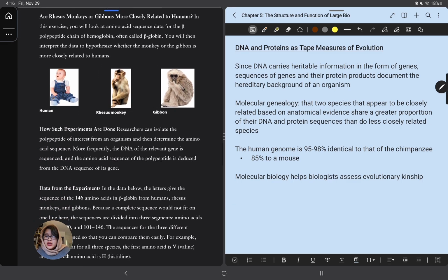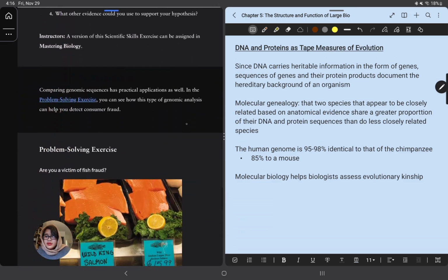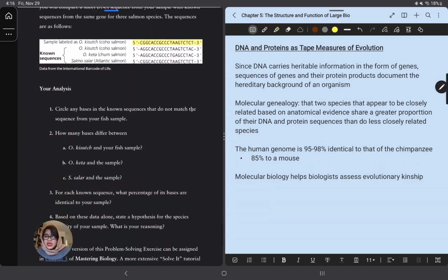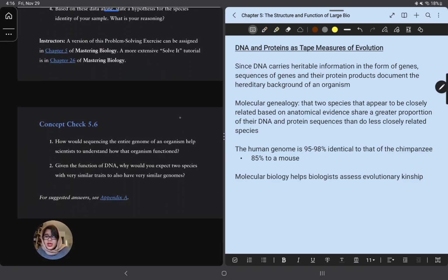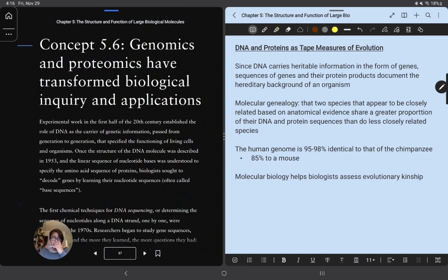Human, rhesus monkey, and gibbon. So we're gonna skip these exercises. Oh, and we're finished. Okay. So we're gonna go over my notes. I need to drop my pen. It's okay.